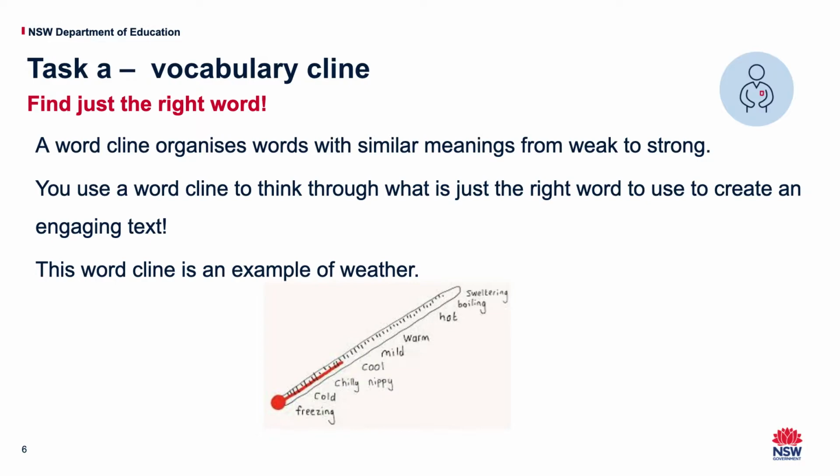Okay, so if you have a look here, they've chosen the word freezing. Freezing is about as cold as you can get. I'm sure there's more words that are more cold than freezing, but when we think about it, we can think of freezing as about as cold as you can get. Cold is not as cold as freezing, so freezing stays down the bottom and then we go up and it's cold. Chilly gets a little bit cold, a little bit warmer. Cold, I would say cold is more cold than chilly. Then it gets nippy or cool, then mild, warm, hot, boiling, and sweltering.